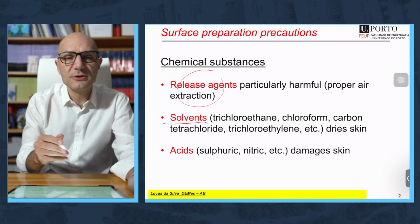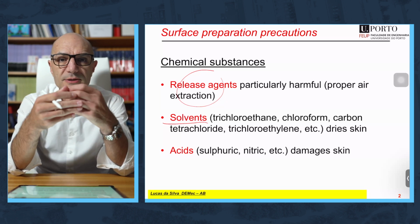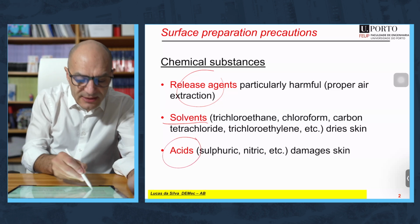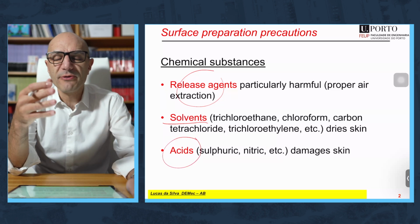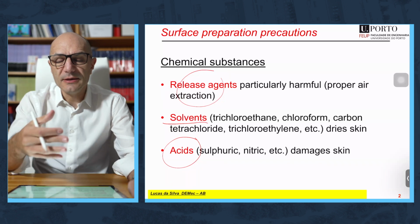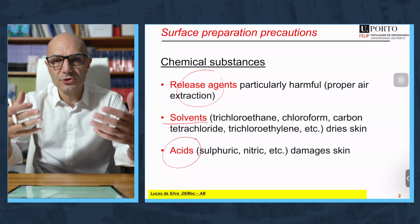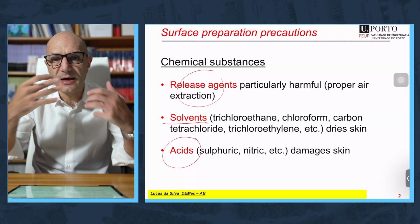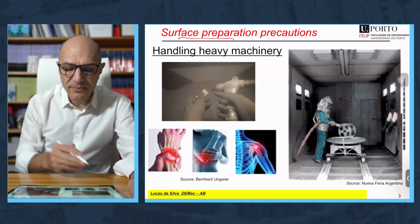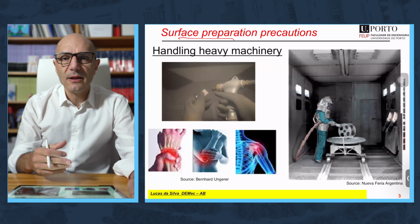Then the solvents you use to clean the surface, like acetone for example, they tend to dry the skin. Again, you should use gloves to protect your skin. And the acids that are used in the surface treatment, for example, of aluminium. These, of course, as acids are very bad for your health, so you should really protect your skin as well as your nose.